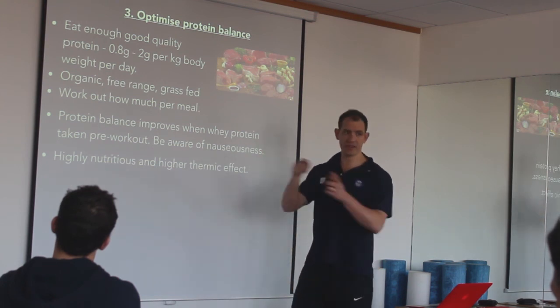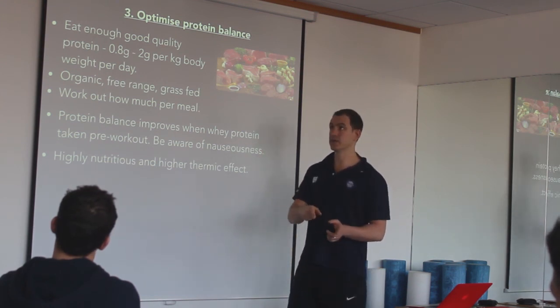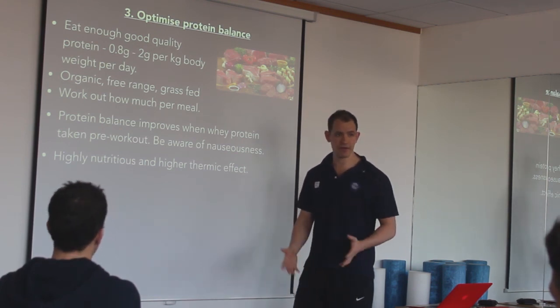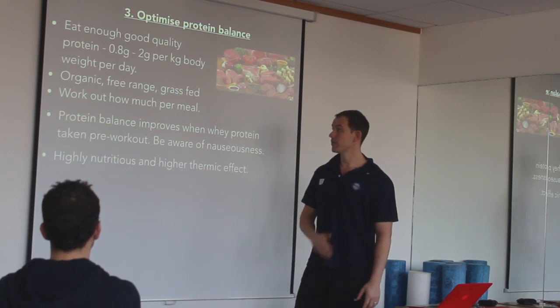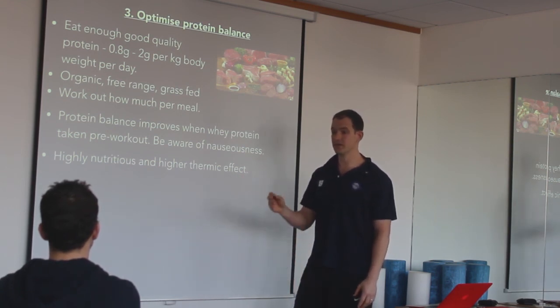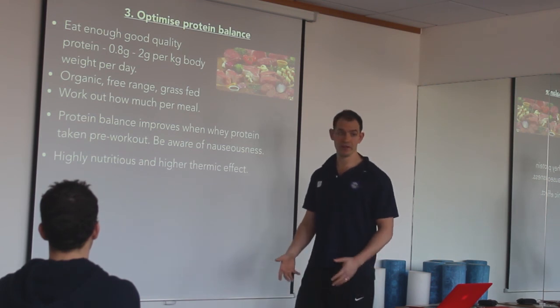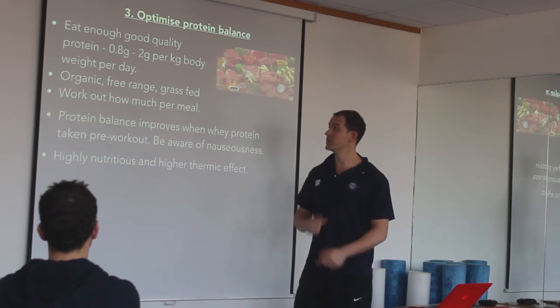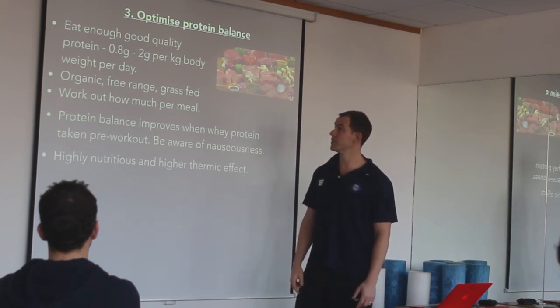But again, this is where the assessment comes in. You'll put somebody on, let's say, 150 grams of protein a day. They achieve that in a week. We re-measure them and we find, hold on a minute, you're losing a bit of muscle tissue here. Why are you losing muscle tissue? Maybe increase it a little bit and keep playing around with the numbers.